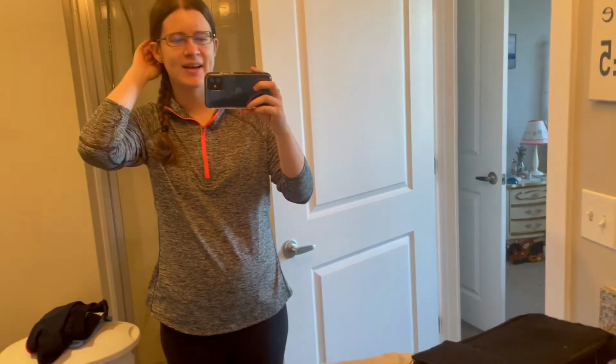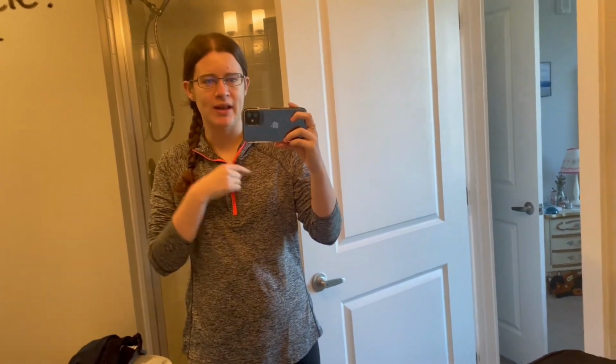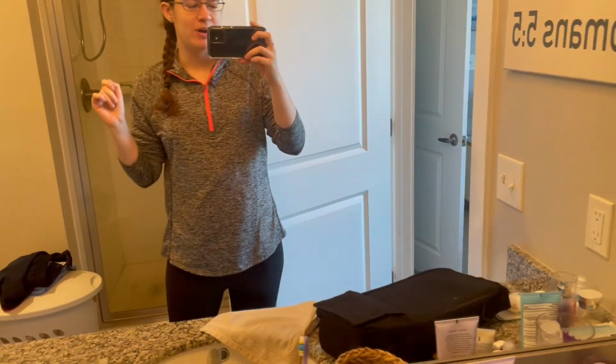Good morning. It is Monday today. I'm getting my port accessed, so I'm wearing this little jacket with a zipper right here so we can unzip and easily reach my port right here. On the bottom, I am wearing these black leggings. You can't really see them. These black leggings from Kohl's.